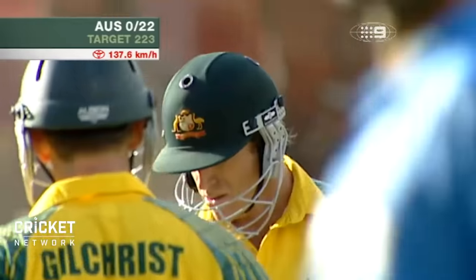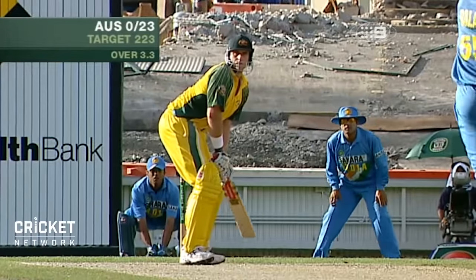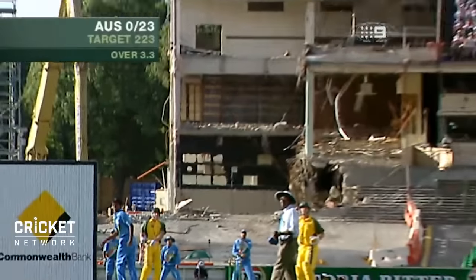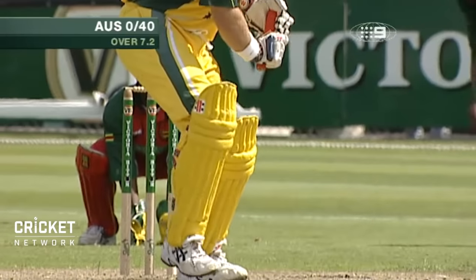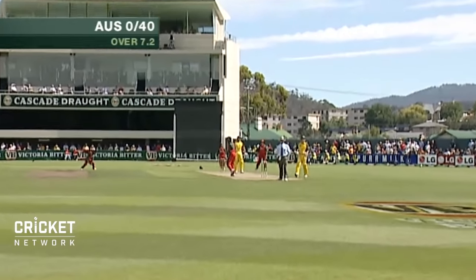Well, that is really typical of these two openers. It's vicious stuff. So skillful. Gutsy. Strong and skillful. That should go straight to the camera. It's a charge and there's the hit. My word, he's a strong hitter of the ball, Matthew Hayden. He just strode down the pitch like a weightlifter and went bang.